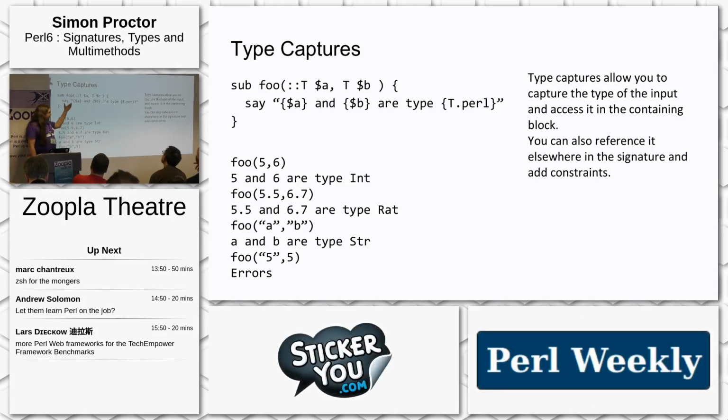Type captures are quite fun. Sometimes you want to take a type, but you don't mind what type it is, but you want it to be similar to other types in your call, or different. You can do this by using the double colon and then a signifier. When you use that signifier again, it says use the same type. There's also some extra documentation on it, because you can specify another type, which would have to be different, and all this kind of stuff.